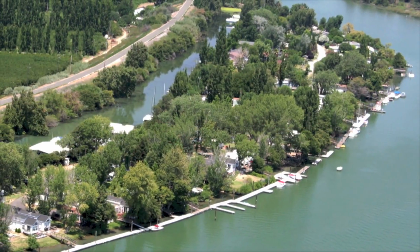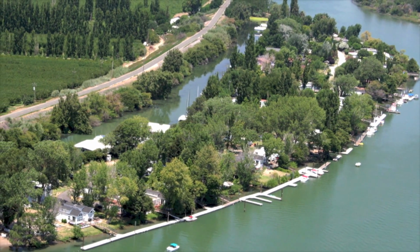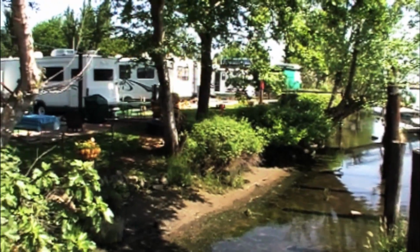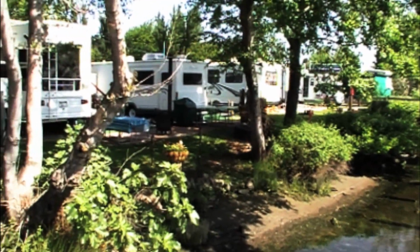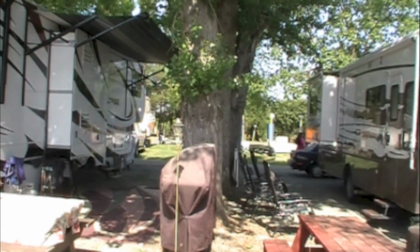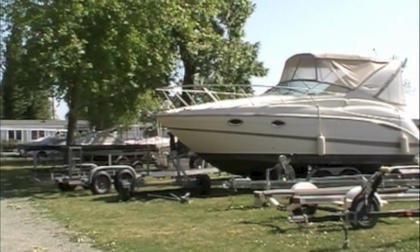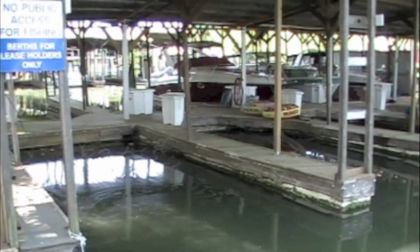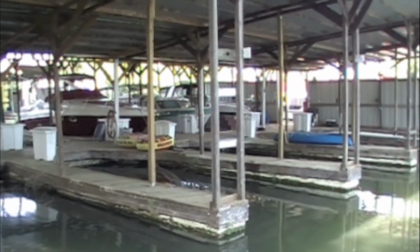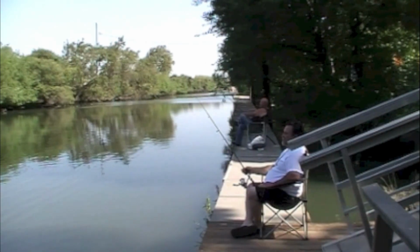You can see from this bird's eye view that water surrounds this Snug Harbor Peninsula. You're truly right on the water. There's great places to play with the kids in the interior area. You can park your boat here on the grass or over under the covered areas. But be quiet over here because it's a neat place to fish.